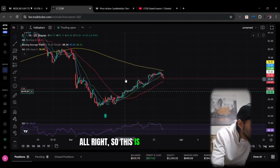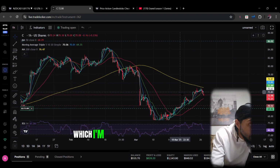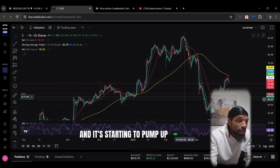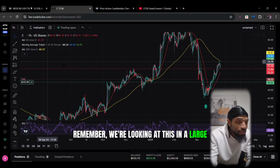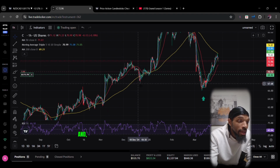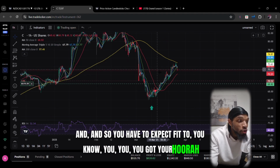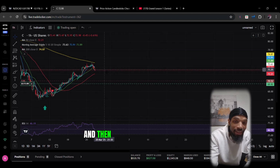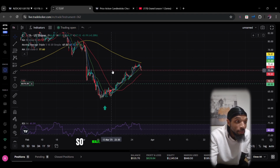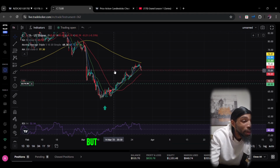All right. So this is Citibank right here. And we can see it's already starting to trend down, which I'm not surprised because whenever you're making your trades and it's starting to pump up and it's in an uptrend, remember, we're looking at this in a large time frame. There's going to be ups. There's going to be downs. There's going to be ups. There's going to be downs. And so you have to expect that. You got your hoorah, you're like, man, we making money. And then there are going to be times where it's down, especially when you're a swing trader like me. This is just common. You know what I'm saying? So really, I'm not nervous at all. But let's run through my analysis.